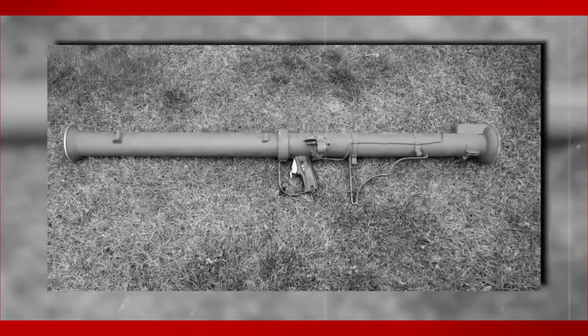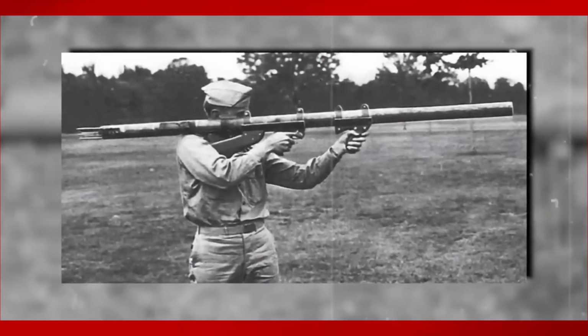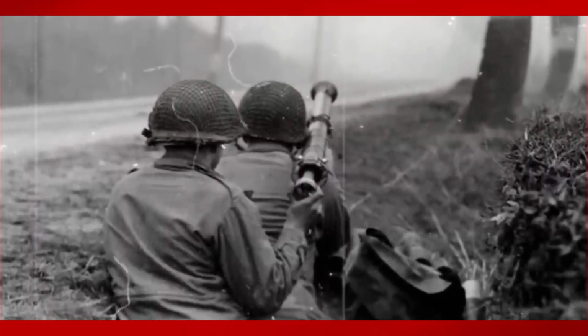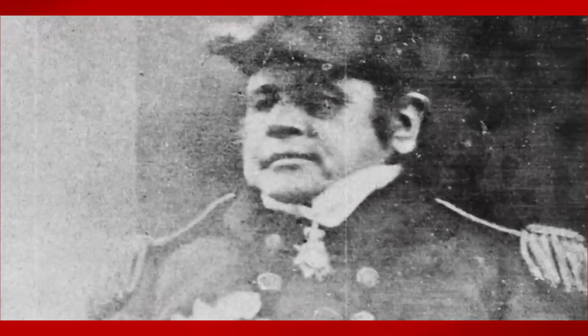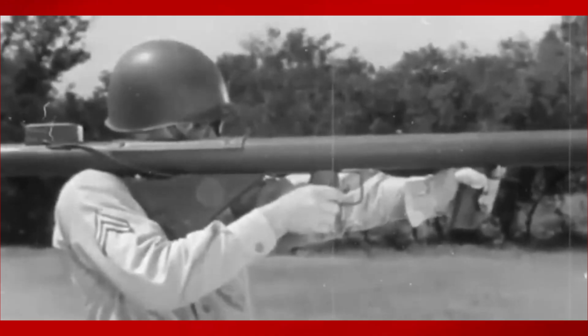A seamless steel tube, 54 inches long, weighing just 13 pounds. Its rocket could pierce 4 inches of armor at 300 yards. Compared to the standard 37mm anti-tank gun, which required weeks of training and entire gun crews, the bazooka was revolutionary. Captain Franklin Johnson at Fort Benning later reported that an average soldier could be trained to use the weapon effectively in a single afternoon. For the first time, 2 infantrymen could carry a weapon capable of destroying a tank wherever their squad went.